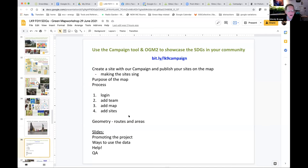I'm going to go back to my screen a second. Hannah has gone over steps 1, 2, 3, 4. I skipped setting the purpose of your map. This is really important when you're getting going: think about your audience, what moves them. You have a blank slate, so lots of possibilities there. And also think about your process. Do you want to involve a lot of people or keep it very simple? There's a whole range of decisions to make about how you do it.